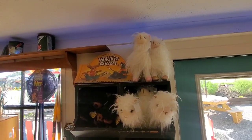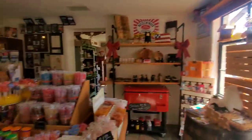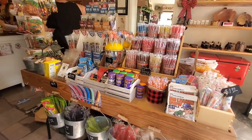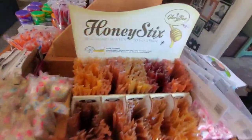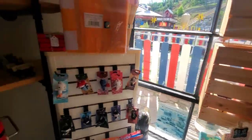They've got some wildlife critters over here on this aisle. Look here. Look at this. Look how cute. Look at those faces. And Ian's favorite, the candy. All the candy is the favorites. Honey sticks. Ooh, taffy. I love taffy. Let's see what else we have.